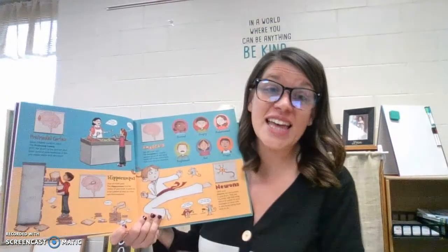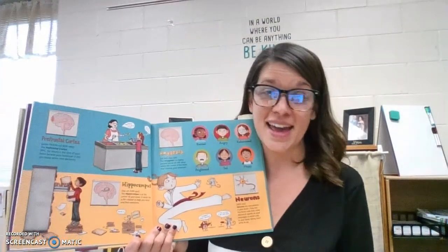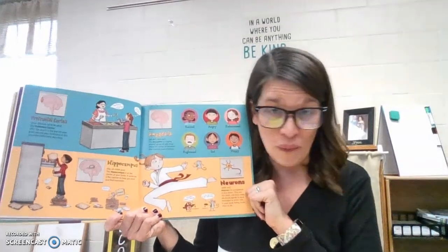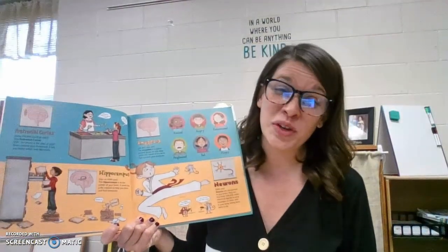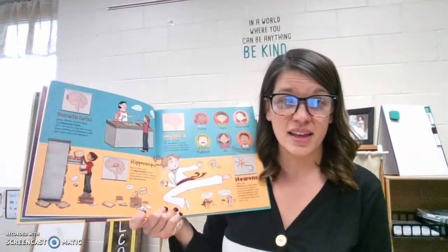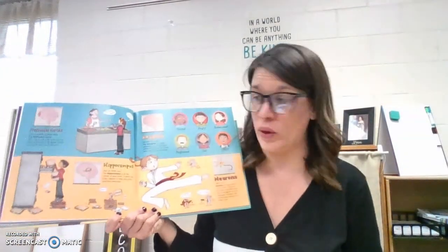Now, next up is the hippocampus. And that hippocampus is wrapped up in the center of your brain. And it is like a filing cabinet because it stores all your memories and all the things you know. That is called your schema. Anything that you know or that you have learned or that you have experienced is your schema. And that gets stored right in the center of your brain, in your hippocampus. So when you remembered what you did last summer at summer camp, that's your hippocampus working. If you remembered that the word my is spelled M-Y from kindergarten, that's your hippocampus at work.